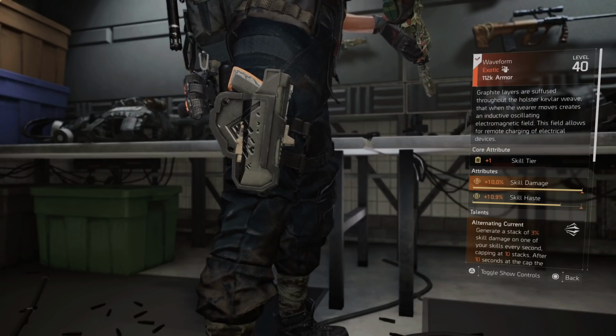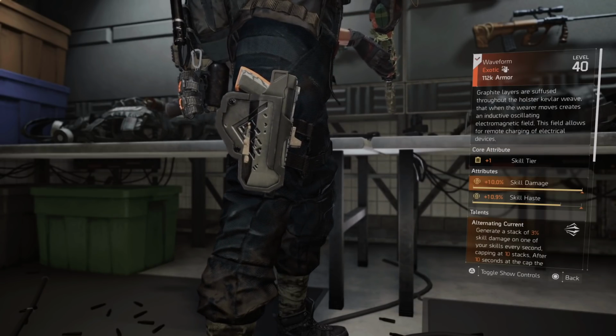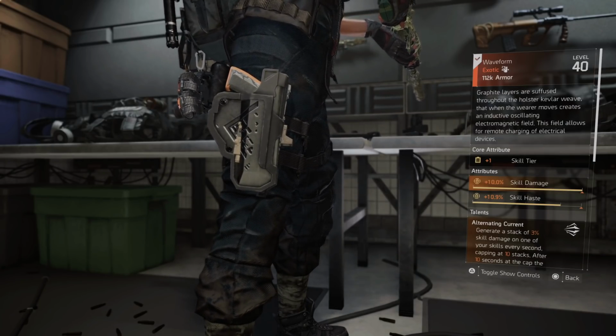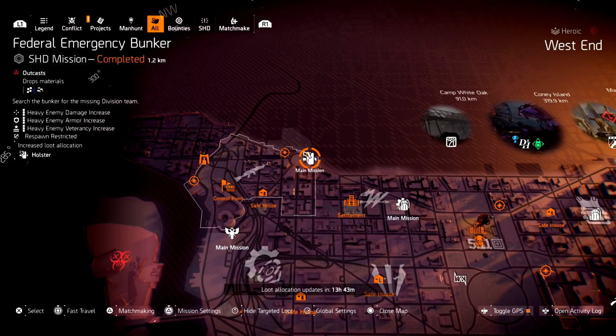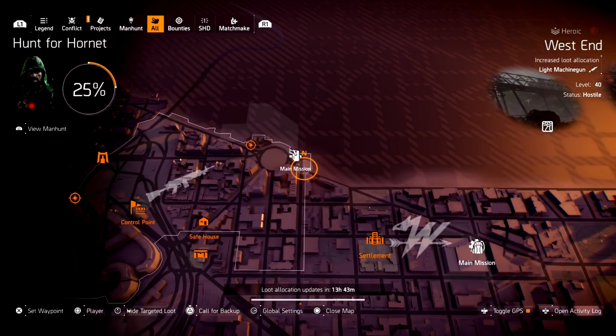Probably my second favorite exotic piece to run on skill builds, the Waveform holster is probably that piece right there. Now this one's pretty simple, just like the other ones that you can farm in the open world. Yes, targeted loot's going to be your best bet, and if you guys have the season that it actually refreshes on, well, that's another great way to get it there.